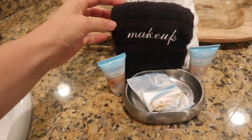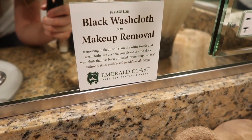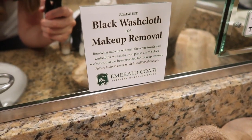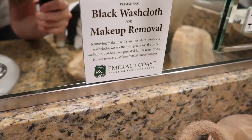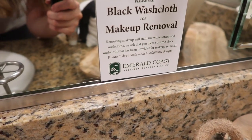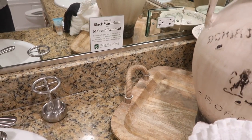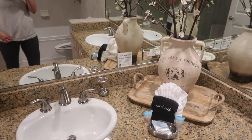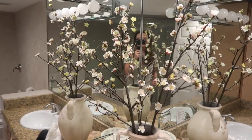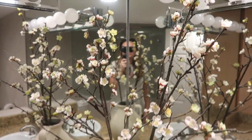They have like the little black makeup washcloths, and then they have this little sign here that says you have to use a black washcloth for makeup removal, not their white washcloths, because of course it can damage the white washcloth, it'll stain them, which we all know. But if you refuse to use the black washcloth and you stain their white washcloth, it says it can result in additional charges. So they could actually charge you if you mess up their white washcloths. That's kind of funny. I've never seen a note about that before. Those are really pretty.